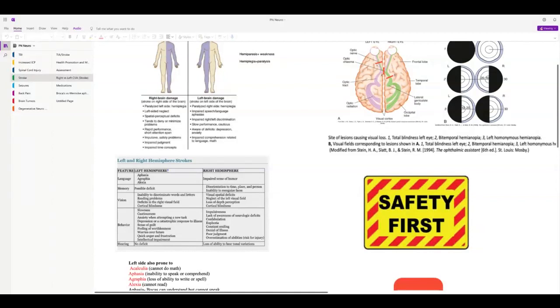Okay. So the main thing I want to stress with the left and the right stroke is that the damage is going to be on one side of the brain, and the pupil changes will be on the ipsilateral, or the same side, and the weakness is going to be on the opposite side.